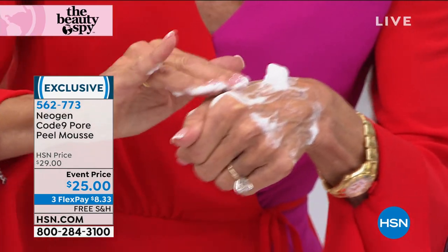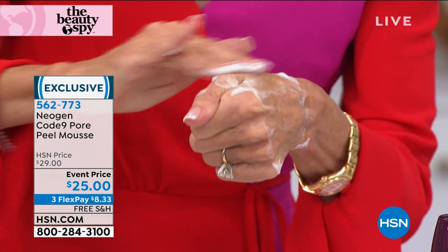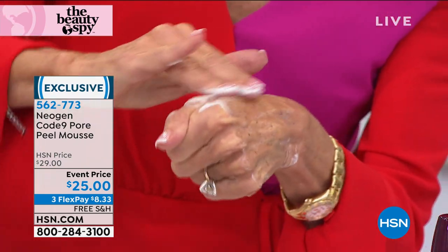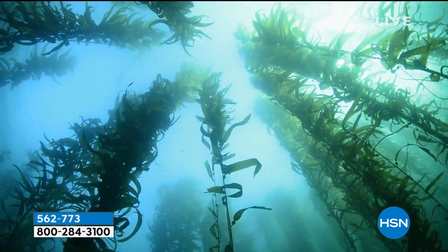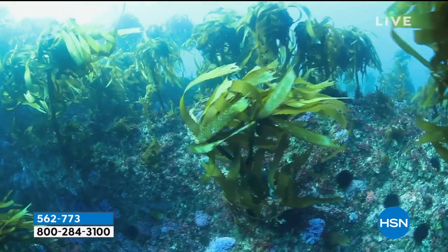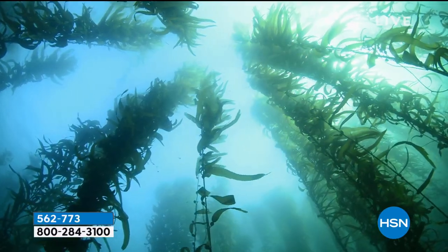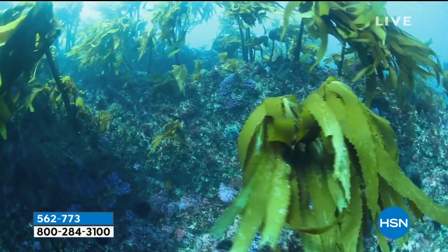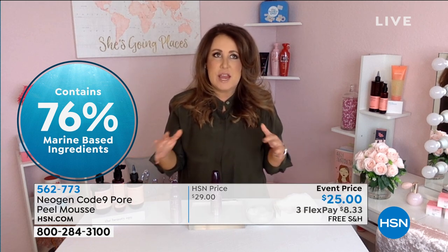Well, it's all about the pores, right? We have pores all over. On our face alone, you have over 20,000. This product, by the way, has no animal testing, and has deep sea marine extracts like red algae and kelp, and minerals and antioxidants. And you can see the ocean here. In fact, the reason this product is in a can is because that red algae that grows at the bottom of the ocean is light sensitive. So the laboratory at Neogen wanted to protect your product, and that's why it's in an airtight pore mousse type of can. This is a breakthrough in the skincare industry.